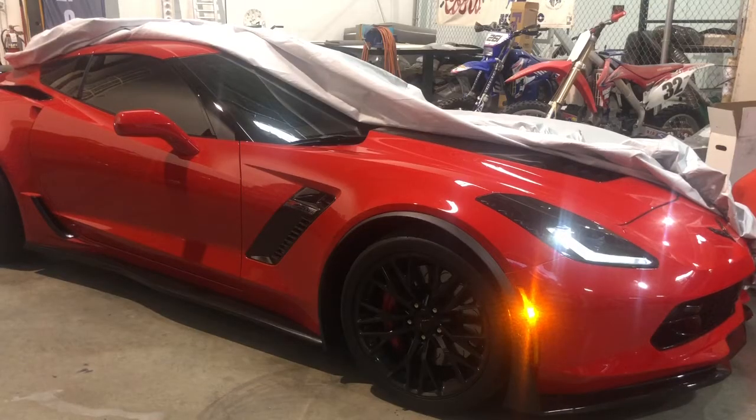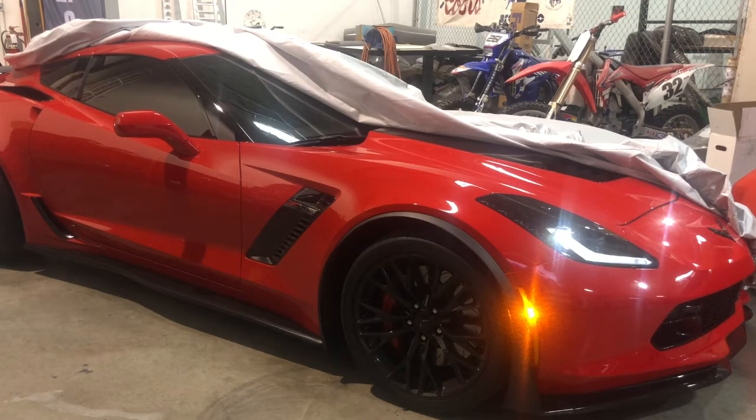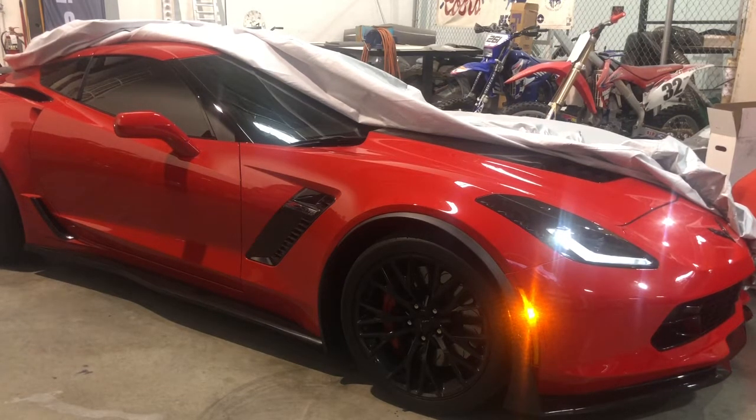C7 Z06. It's not new by any means. It's a 2017. Found it at a local dealership. It is the ZL3 package. Got the nice interior, all the nice creature comforts. Had 6,800 miles on it, and I got it for an absolute steal. It was actually cheaper than what I paid for the Cadillac. But I've only driven it twice because I've been driving the black C5.